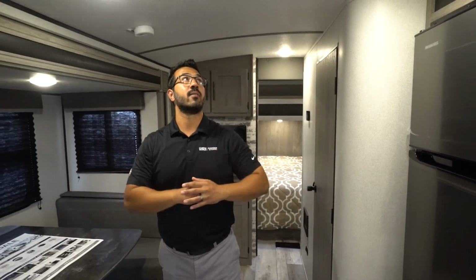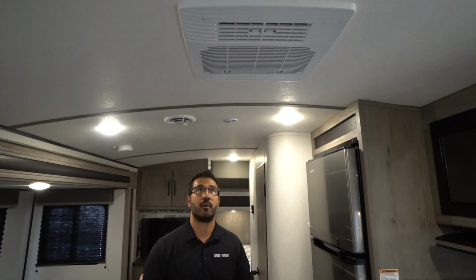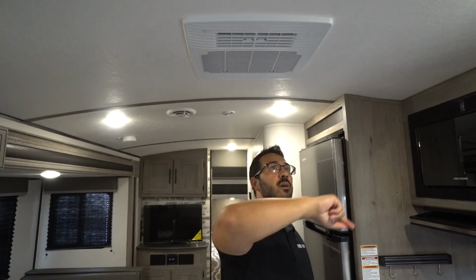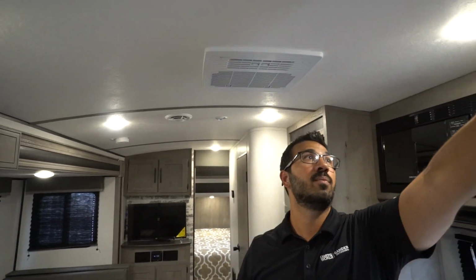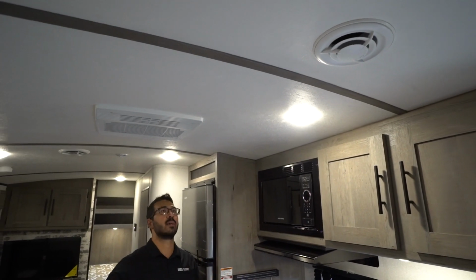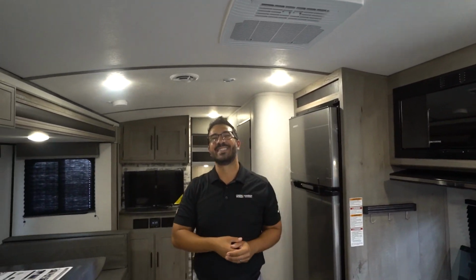Speaking of cool, this one does have a roof-mounted AC. I wish it were on right now because I definitely am pretty warm. This current one has a GE unit in it. It also utilizes the Blade system, which is a Keystone patented, or I think it's still patent pending, but anyway, for now we'll call it a patented system.